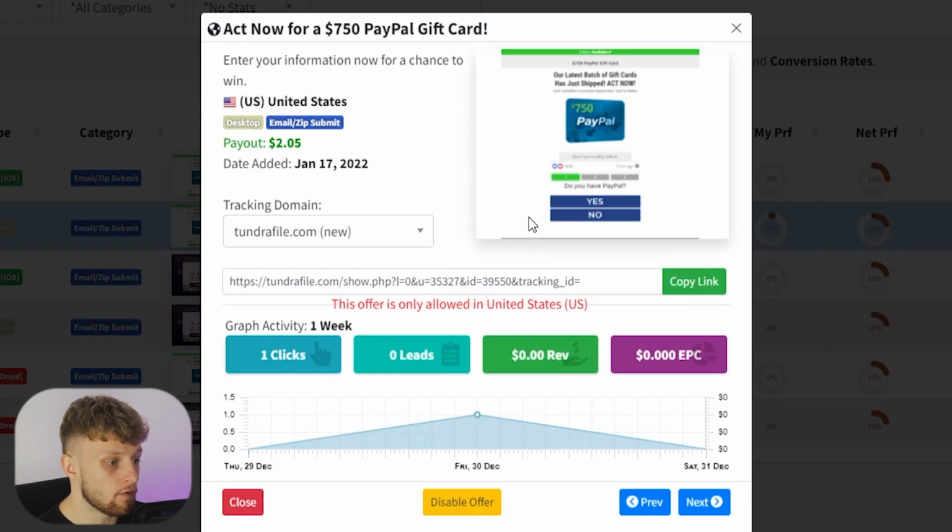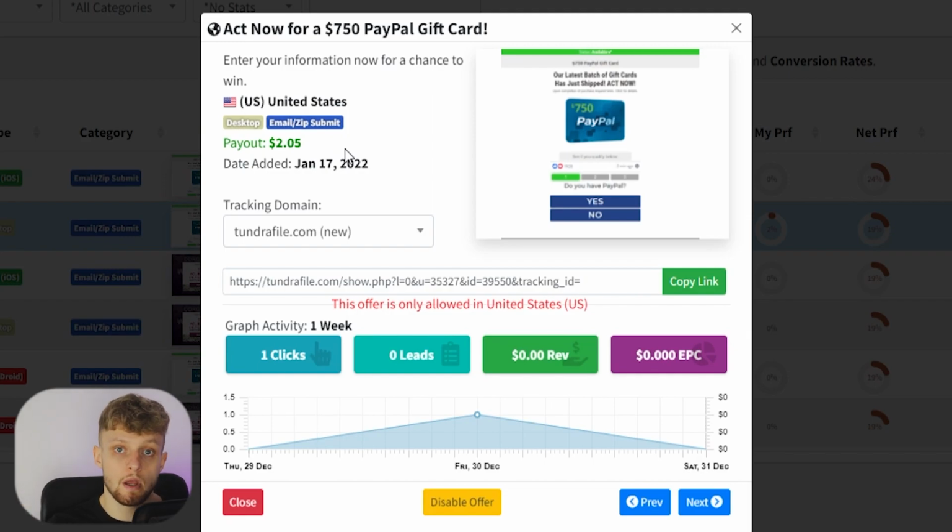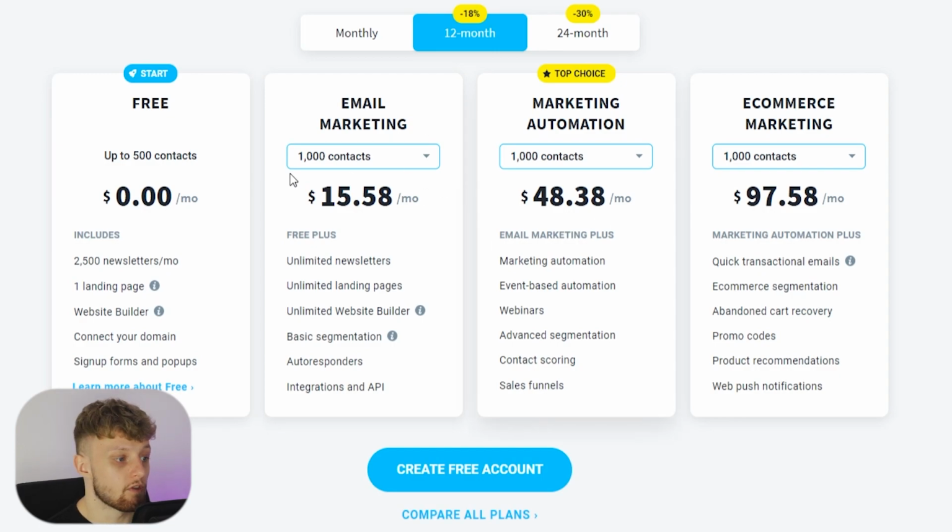Now the reason this is powerful is because you can earn $2.05 from them the first time, but if they don't decide to enter the gift card giveaway the first time, with GetResponse completely for free, you can automatically email them every day, giving them new offers, selling them new things, and there's a lot of opportunity for you to make more money out of one person. You can do this all inside of GetResponse with the free plan here.